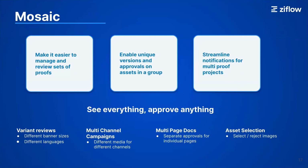Multi-page documents. We've got lots of customers who build big catalogs or multi-page docs that need to have individual approvals on each page and versioning of individual pages. Or maybe it's simply you've done a large photo shoot and you've got 1,000 photos and you want to be able to select the ones that you want.